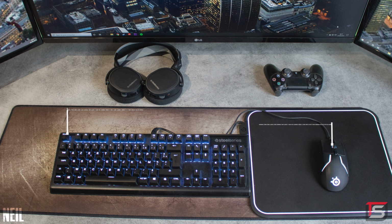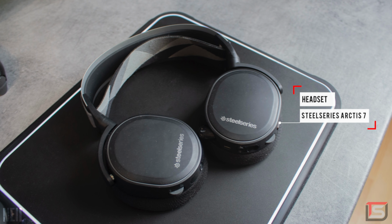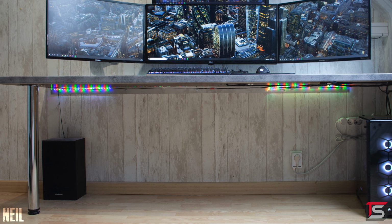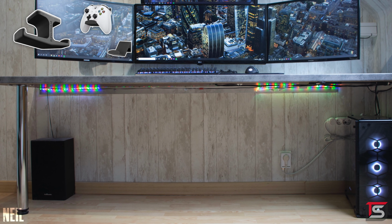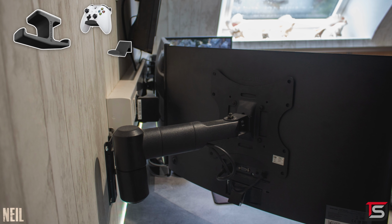For peripherals, he's got the SteelSeries Apex M750 keyboard with the Rival 600 mouse. It looks like the only audio source he's got are the pair of cans laying on the desk, and I'm sure you guys see this coming a mile away. The obvious recommendation at this point would be to grab a hanger for those and possibly a wall mount for the controller, but you can actually put this behind your monitor, that way it's away from sight.